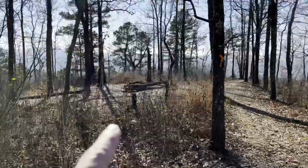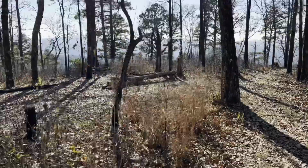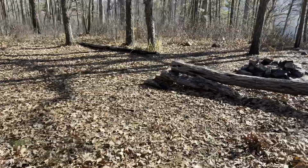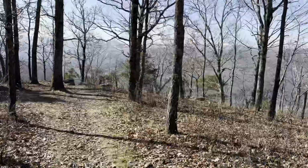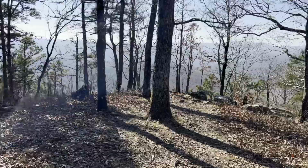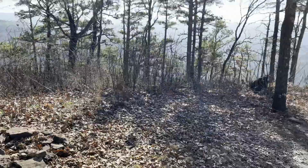Looks like there's a little camping spot up here. Somebody had a tent up here, tent camping. They had it going on right here. Oh yeah. Take a look at this. Looks like somebody else got another tent spot right here.